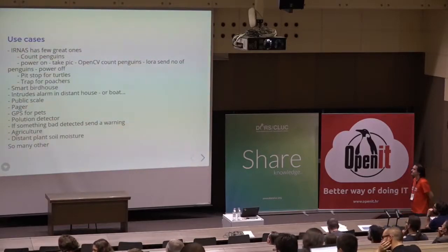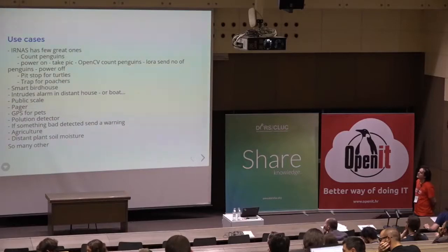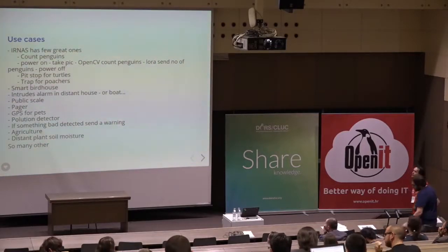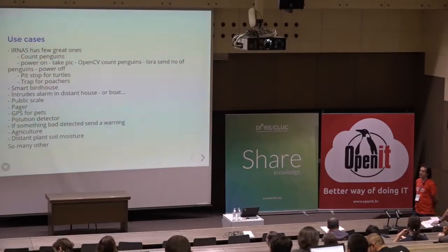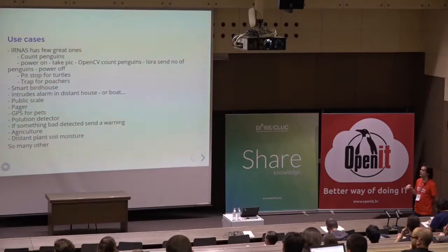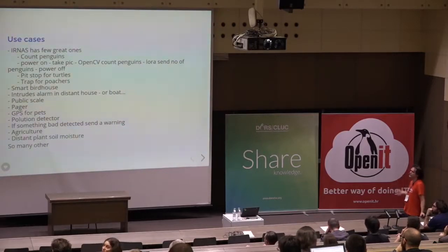There are a few use cases for LoRa that I pointed out. A week ago we visited IRLAS, the institute, and they have great examples of how to use LoRa. They have one counter for penguins on the pole. They just have a Raspberry Pi Zero connected to a shield they developed, so they send the Raspberry Pi to sleep, and it consumes 100 microamps in sleep. Then the shield powers up the Pi, takes the picture, OpenCV counts the penguins, and the number of penguins is sent by LoRa, because on the pole there is no internet infrastructure, so you need to send it over a large distance to get that data.